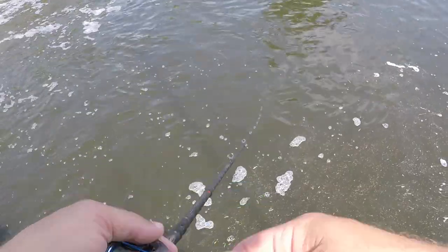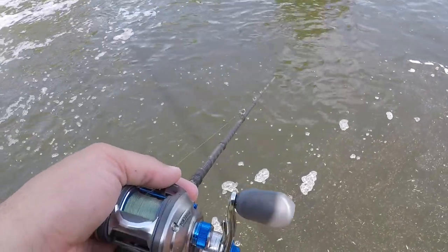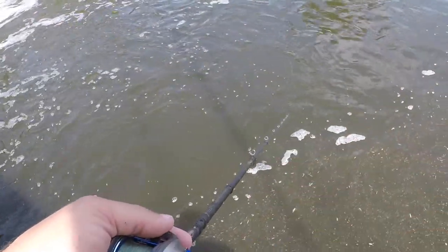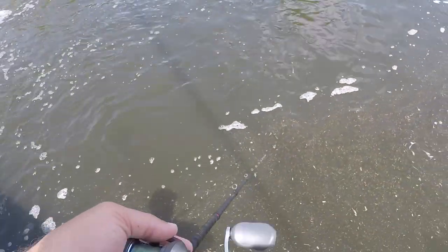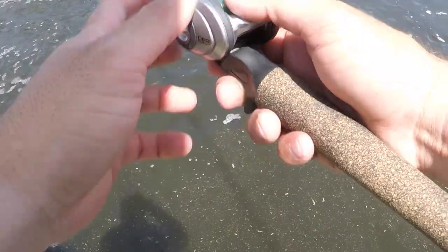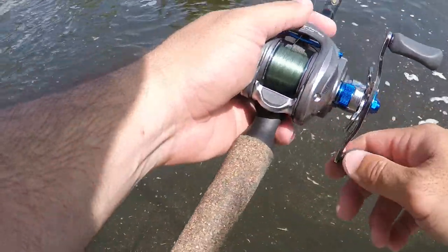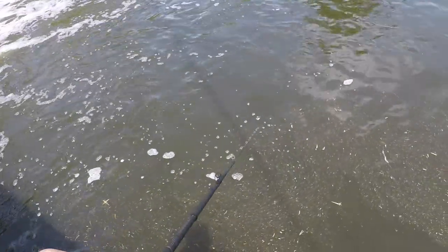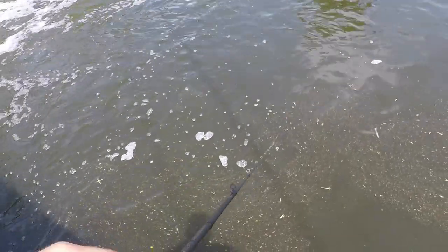I was dropping it to the bottom, jigging it off the bottom. In theory, I was thinking they would hit it because of the spillway right here, but I guess they want it fast today. Right before that jack just now, I missed another snook that came right up and was following it. They're liking it fast today, I don't know why. Let's see if we can get another snook to come and take it.